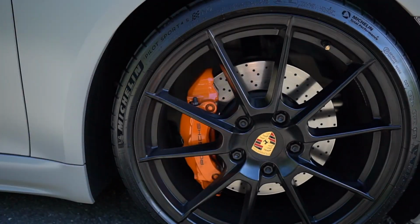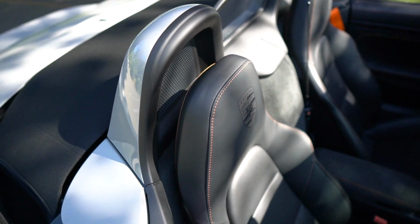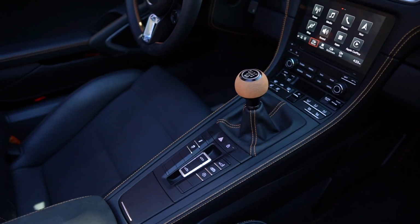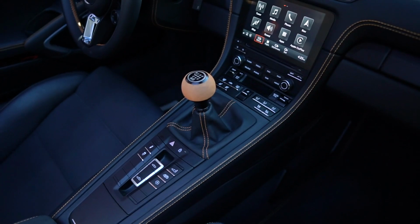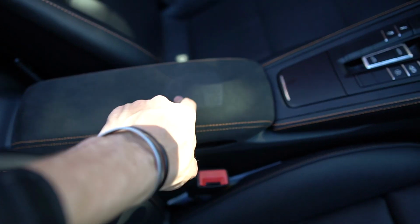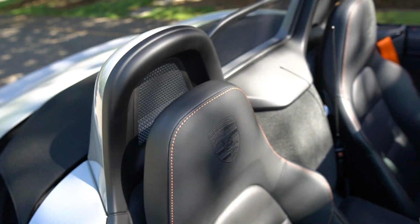And obviously he has the orange Porsche brakes, which look awesome. He got that all done. Coming on into the interior, we obviously have orange stitching throughout the whole interior. We have a fire extinguisher down there. We also have the BFI Black Forest Industries shift knob right there, which looks super awesome, matches with the interior, super great. Crest on the center console right here. Crest on the actual headrest as well.